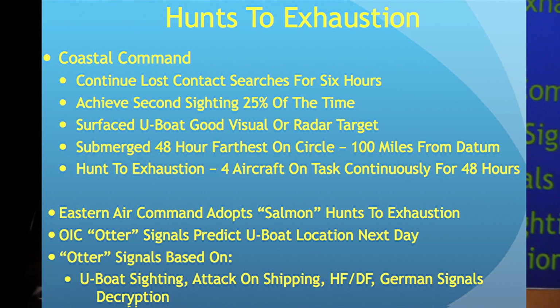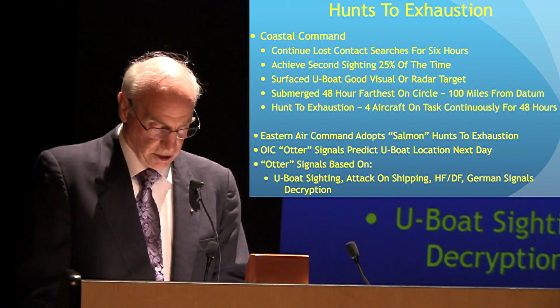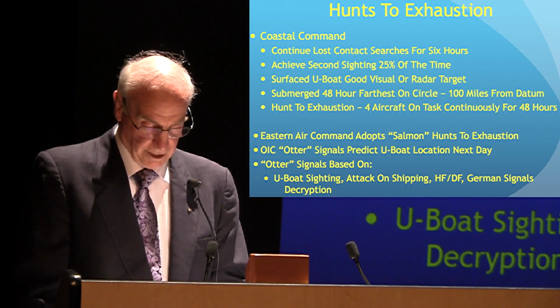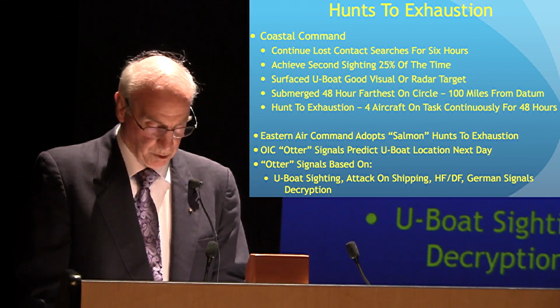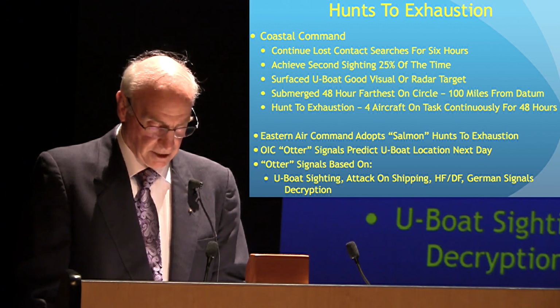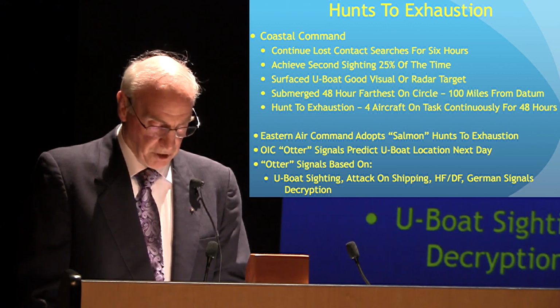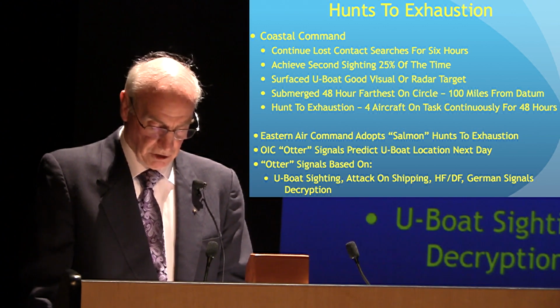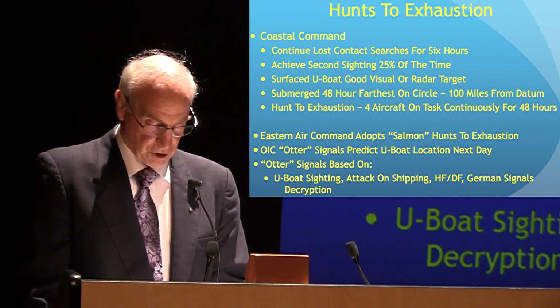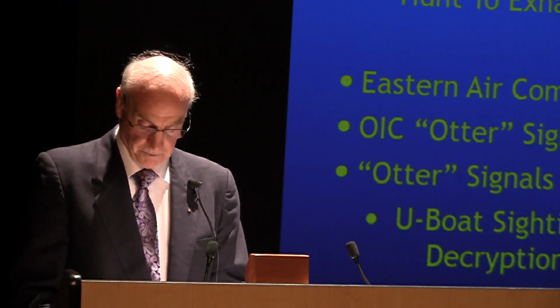Good intelligence was the key to making the initial contact, and usually depended on the operational intelligence center signals transmitted to Eastern Air Command. Otter signals contained the submarine tracking room's forecast of the areas where U-boats would probably be found the next day. The predicted locations were based on fresh intelligence, a sighting, an attack on shipping, accurate HFDF bearings, or German signals decrypted by Bletchley Park in England. Again, the Canso's endurance enabled longer on-task times during salmon searches, providing better search continuity and higher probability of regaining contact.